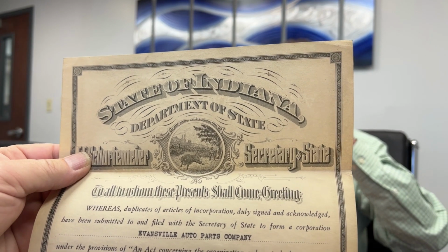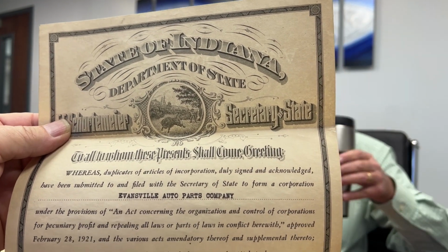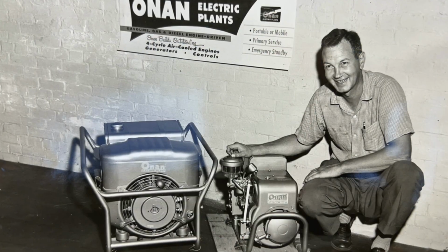These are the original articles of incorporation. That's interesting. State of Indiana, Department of State. Evansville Auto Parts Company. It was not incorporated until October 3rd, 1928. Oliver Kramer retired. He was of ill health, and he retired in the 50s, 52 or 53, something like that. So Herman had 2 daughters, Peg and Kitty. Peg married Wyman Walton.